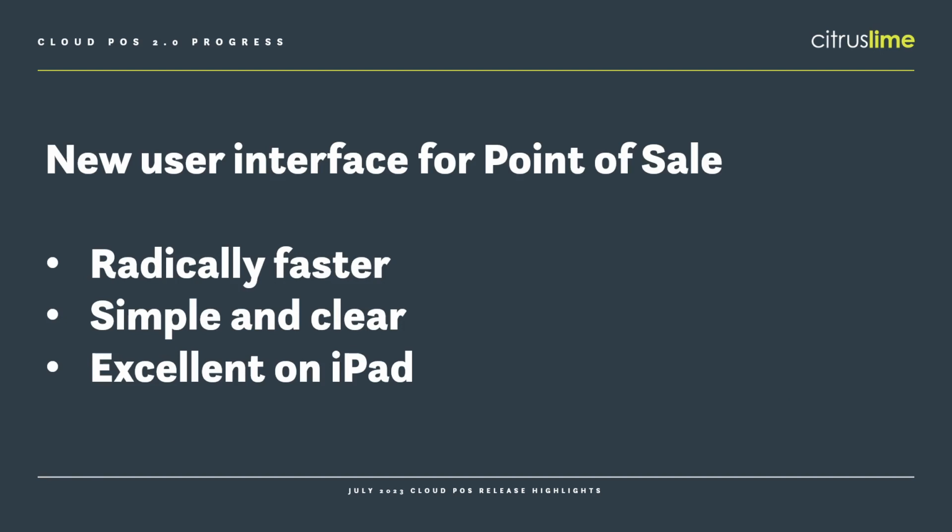Great, so they're the best new features and improvements from next week's Cloud POS release. The full release notes are in your inbox, so take a look at those.